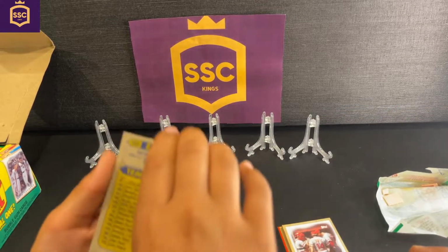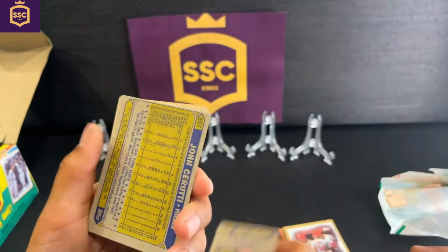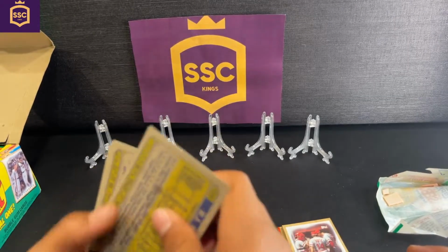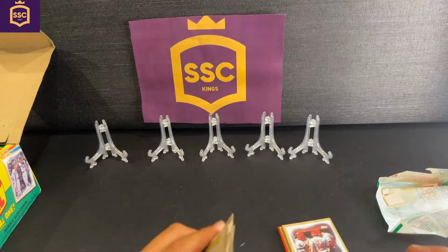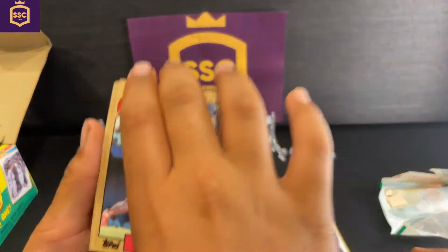I have no idea what's going on, but what? You gotta flip the cards. Yes. Why? This is how they were collated. That stinks. Who am I looking for?